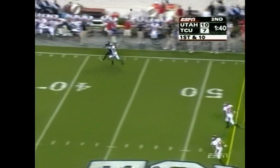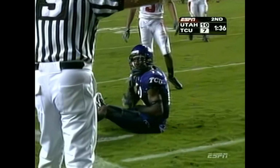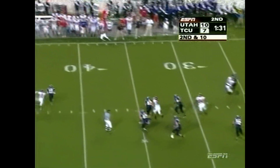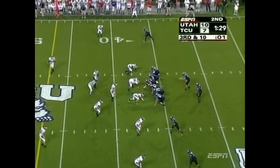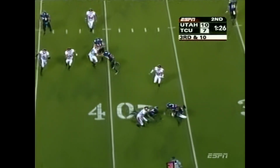Now Gunn going deep down the sideline. Caught and dropped. He hits the ground. We are told from the booth that it was a coach's challenge. 2nd and 10, Gunn throws it away. Calls, I think, is a great thing for college football. 3rd and 10. They go option on 3rd and 10 with Aaron Brown.